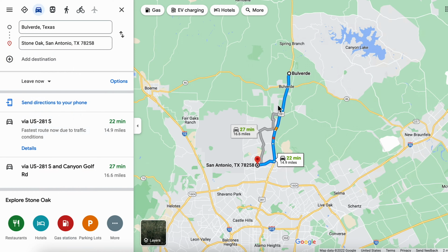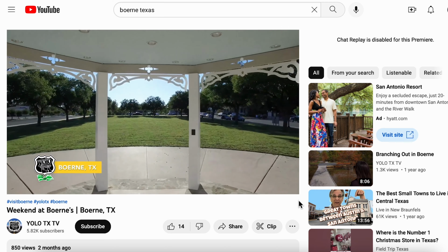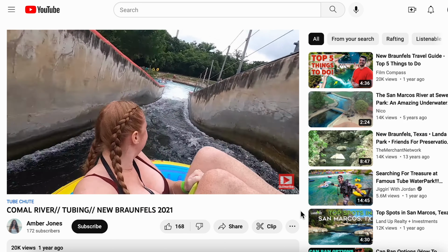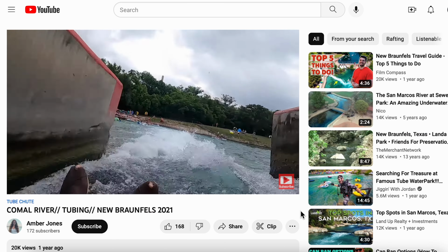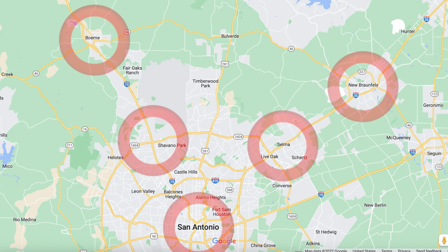There's so much shopping on 281, and you also have Stone Oak, which is about 10-15 minutes from here. Then you can shoot over to Boerne, you can shoot over to New Braunfels. This location on 46, you can get to any of the other towns. So if you get tired of the local restaurants here, you can go outside of it.